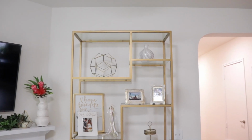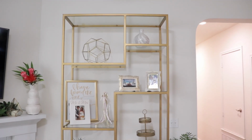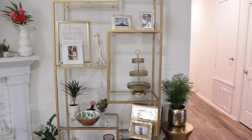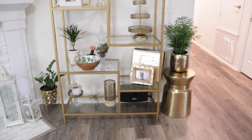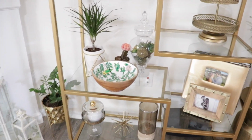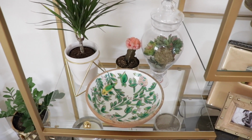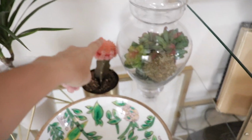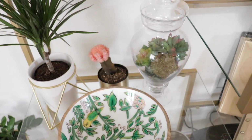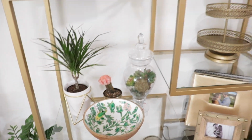On this side, I have this shelf that I bought at Rooms To Go, and I just liked the shape when I saw it, and I definitely change out some of the items per the season. Right now, like I mentioned, it's still summer season, so oh no, I think I killed this. Ugh. But it's just really colorful and a lot of greenery. This one doesn't look like it's doing well. I have trouble with cactuses and succulents. I can't keep them alive.